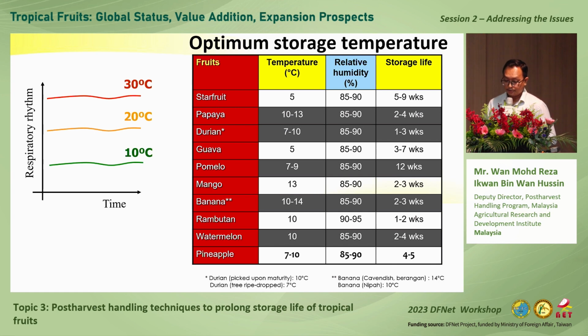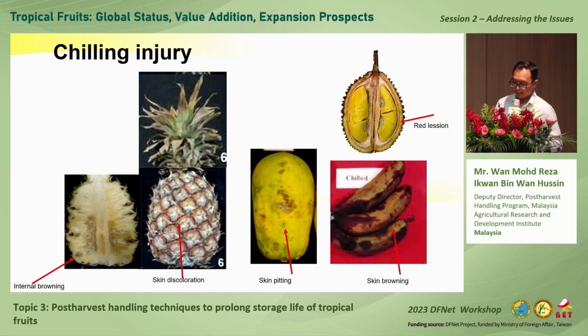generally, tropical fruits can be stored as low as 5 degrees, and most of them at 10 degrees. And some can withstand higher, like banana. It also depends on the maturity stage of the fruit. Like durian, if you hand-pick it upon maturity, it cannot be stored at a lower temperature compared to the one that naturally falls upon ripening. Okay, this is how chilling injury looks.